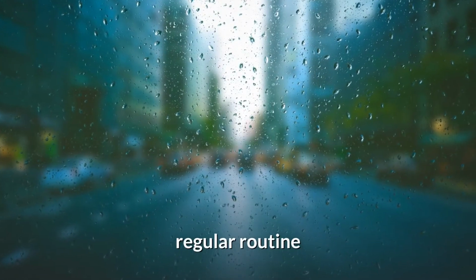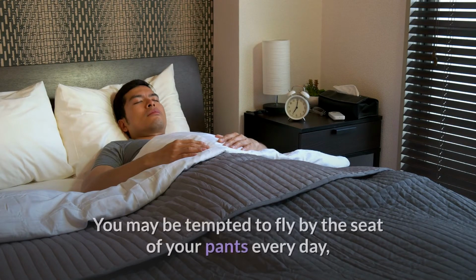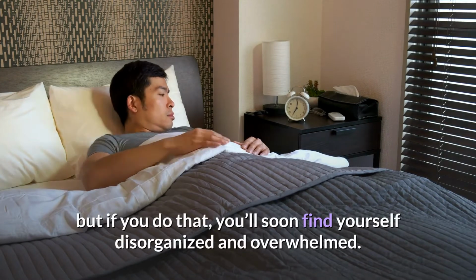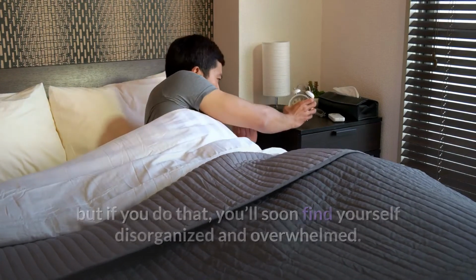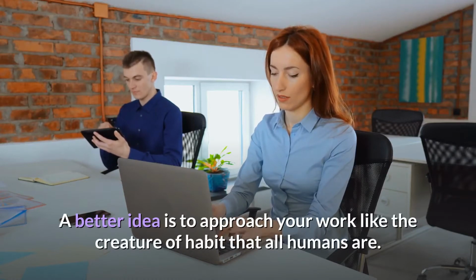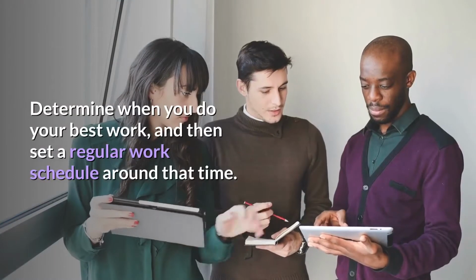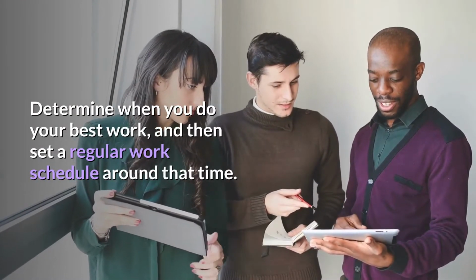3. Create a regular routine. You may be tempted to fly by the seat of your pants every day, but if you do that, you'll soon find yourself disorganized and overwhelmed. A better idea is to approach your work like the creature of habit that all humans are. Determine when you do your best work, and then set a regular work schedule around that time.